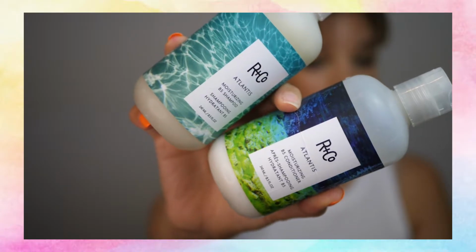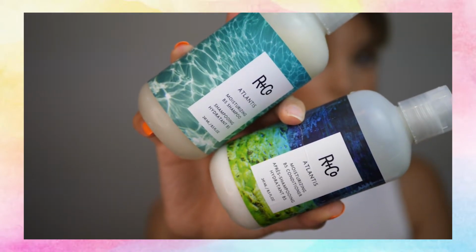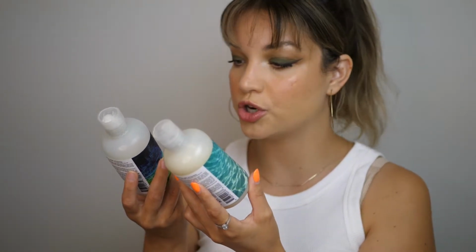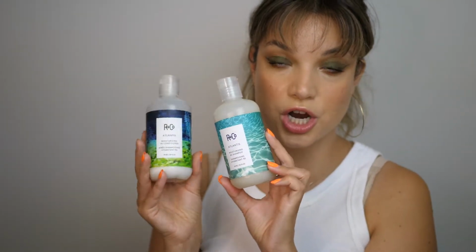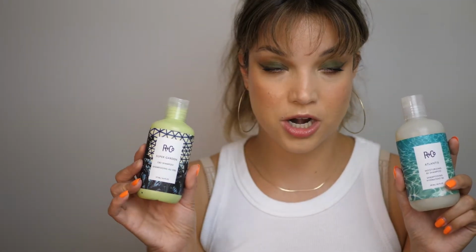And then the last time that I saw my hairdresser, she recommended I switch up my shampoo and conditioner to something just a little bit more hydrating. And so she switched me to these, which I've also been really liking. So I wanted to show you these as well. This is by the same brand, R&Co, and this is the Atlantis Moisturizing B5 shampoo and conditioner. So I've just been finding these really nice and hydrating without leaving any kind of residue on my hair, which is really great.